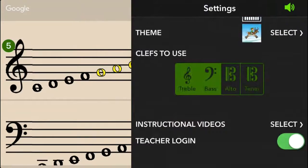There's one additional setting on iPad that's not available here. iPad, because I'm on my phone, the iPad has a setting for grand staff flashcards. And there's simply not enough room on the iPhone to display treble and bass clefs on each flashcard all the time. But if you're on an iPad, you can have students see those flashcards on a grand staff. And that's really good for piano students to start recognizing the difference between treble and bass and where those are on the piano. I'll back out of that.